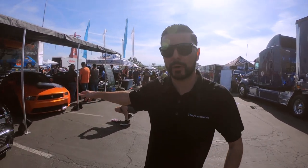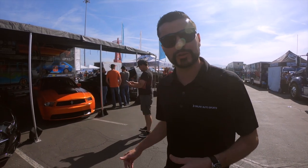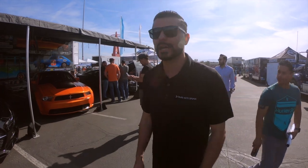Next to this is an oldie but a goodie we've had. It's a Boss 302, and we call it the Boss 302X. Why? Because it's just crazy. It's a wide body, all done in metal. It's supercharged with a Whipple supercharger, putting out over 800 horsepower to the floor. You guys got to go for a ride in that.